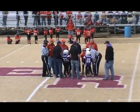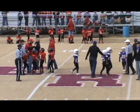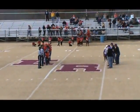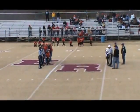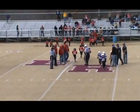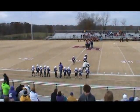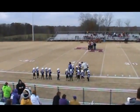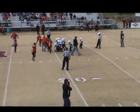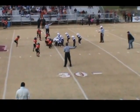Joe Byrns won the toss and is deferred until the second half. Portland will receive the football to begin the game. Looks like Joe Byrns has won the toss, and they're going to defer the football. Portland has the ball, 1st and 10 from their 30-yard line. It looks like your Panthers are going to start 1st and 10 on the 30-yard line.